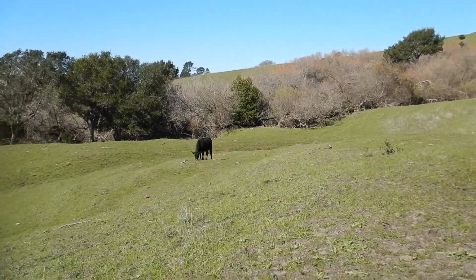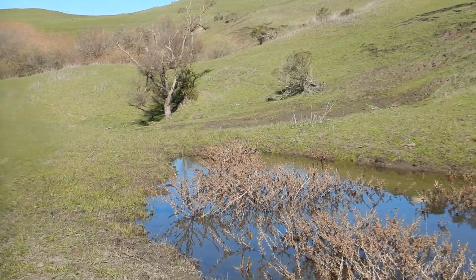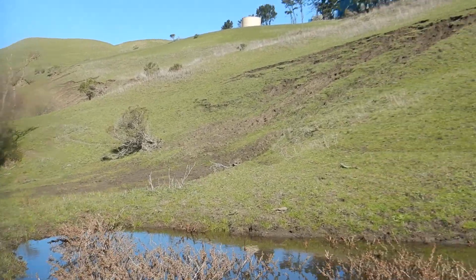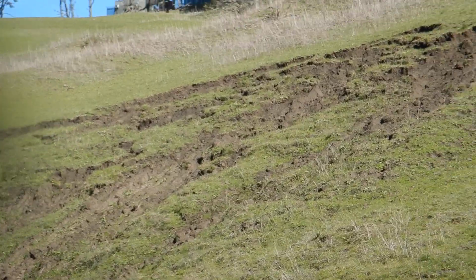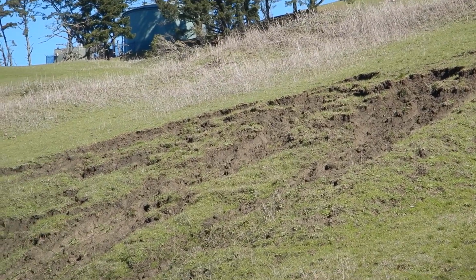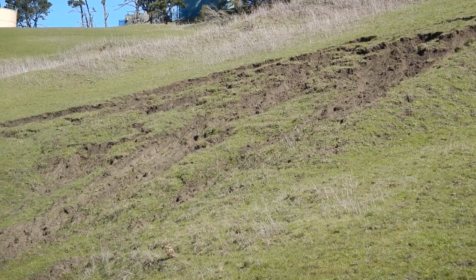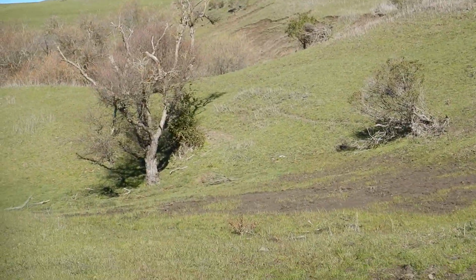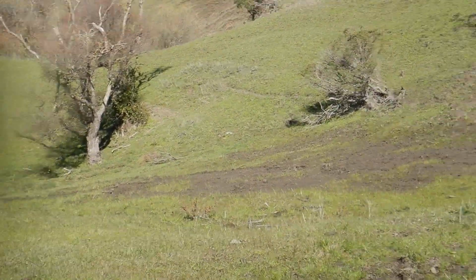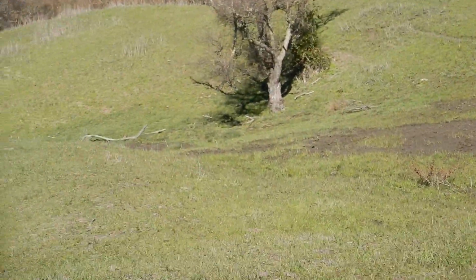One of the things that I discovered happened in the recent rainstorms was there was a mudslide right here. You can see how the erosion happened very quickly with the mud coming out from under the grasses, and it flowed downhill. You can see the flat mud right there.